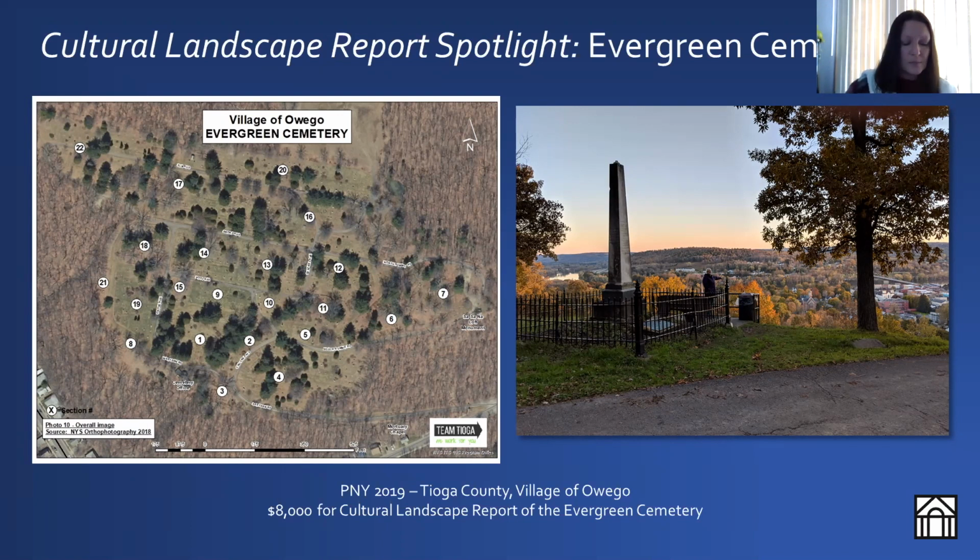This cemetery is built on a hillside overlooking Owego. It was part of the rural movement, which was to get burial grounds out of the center of villages and out on the land, out in the outskirts of town. So this cemetery dates back to 1851.